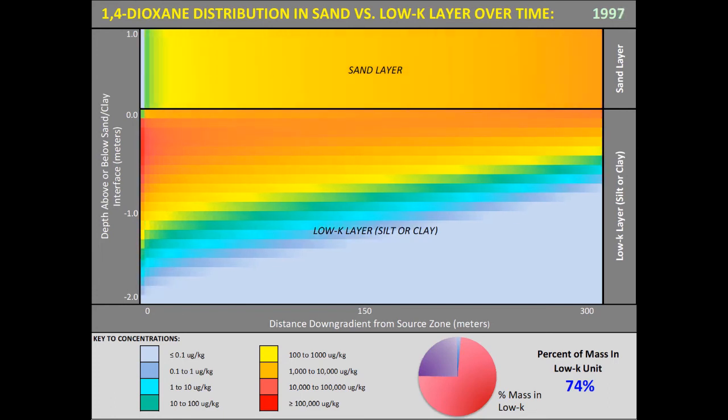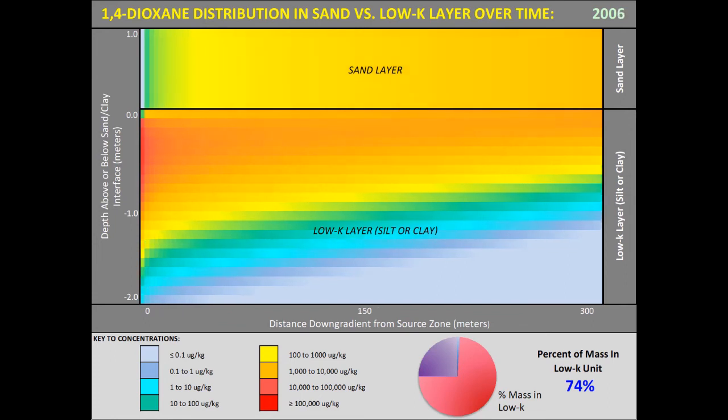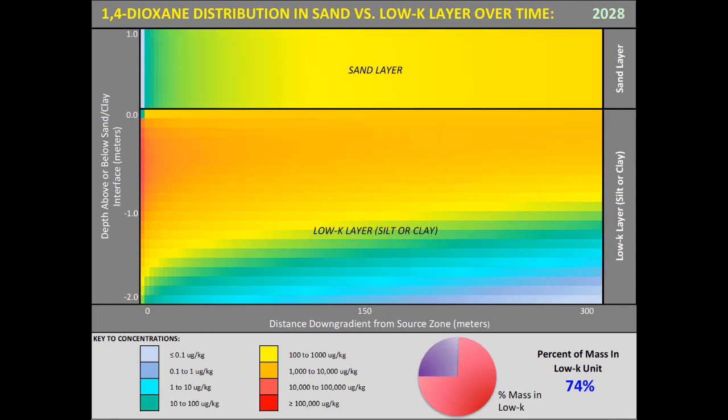So a few obvious things going on here. Even though the source was gone in 1973, there's still a significant concentration gradient that pushes mass deeper into the low K unit. Secondly, even though the source on the left-hand side was depleted pretty quickly, you saw that remnant move down gradient to the right and contribute to diffusion into the low K zone as that plume expanded.